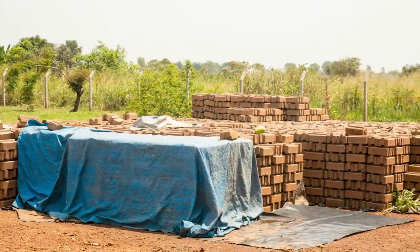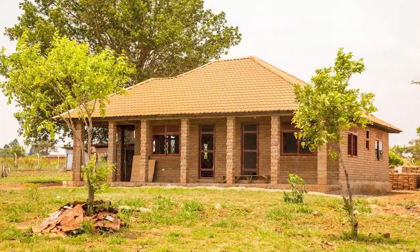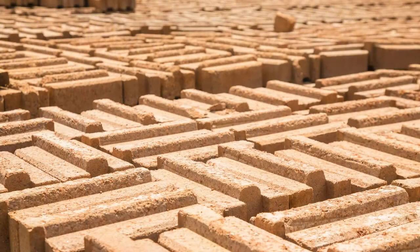The blocks themselves are far superior in strength. They're uniform, they look better, and they're very cost effective in terms of construction with the building. So we're excited about being able to develop a construction process utilizing this particular kind of block.